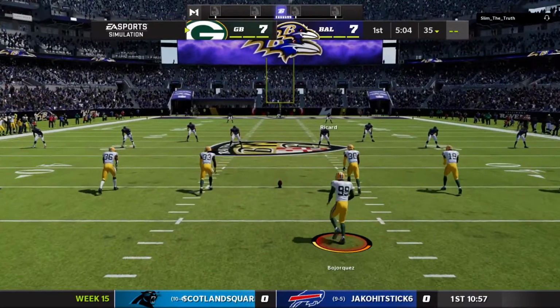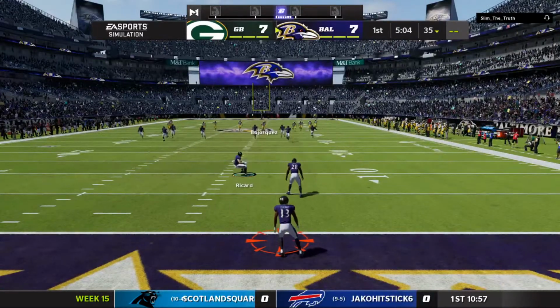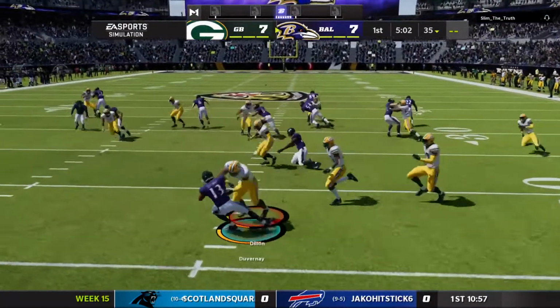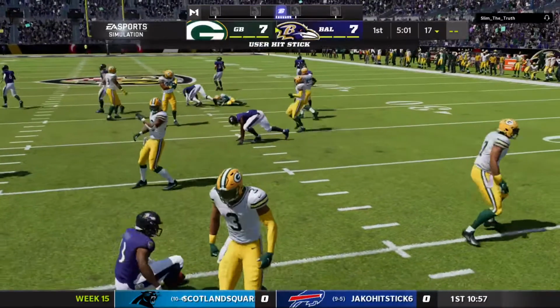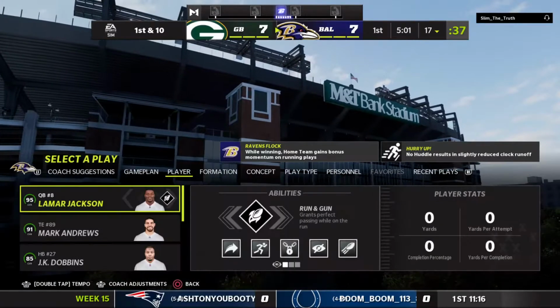Each team's had it. Each team has scored. 7-7 here as the kick's away. Devin Duvernay now returning from the end zone, and he will be brought out here inside the 20. Good coverage as he's dropped at the 17.